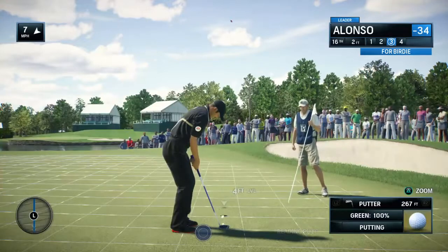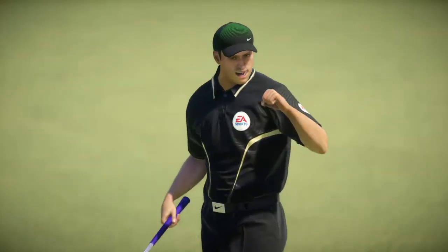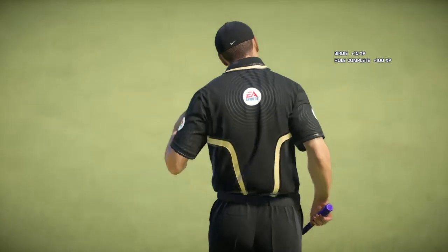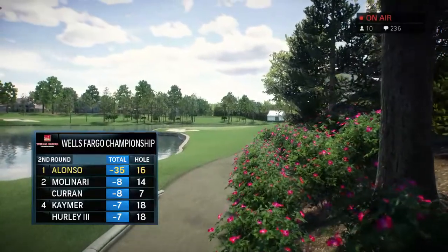Locked in on the read and the speed. So if we can birdie the next 2, we'll be 3 shots off.